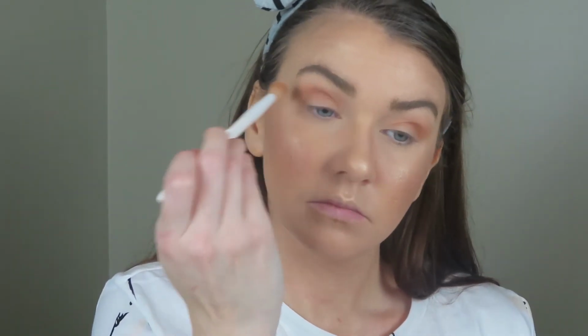That's a really pretty shade. Okay, for the next color, I'm going to go in with Peach Tarte and deepen up the outer V. And I'm gonna pack it on. Ooh, that's pigmented. She pigmented. I ain't mad though.